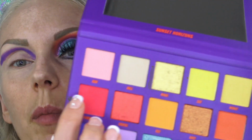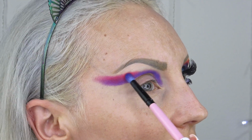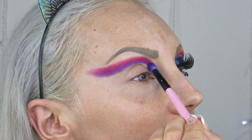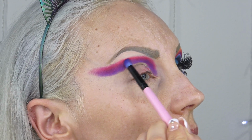Taking the same brush with a little eyeshadow left in it for the ease of blending, I'm going to Flamingo. All the shades are so pretty, and I almost passed on this palette. It blends beautifully, nicely. Again, I have no issues with Nikki's palette either. It's kind of like either of them work really well.